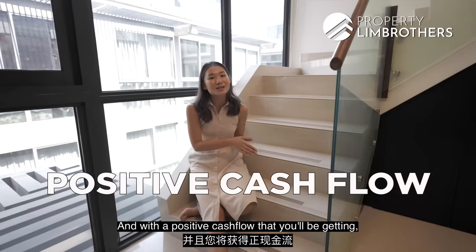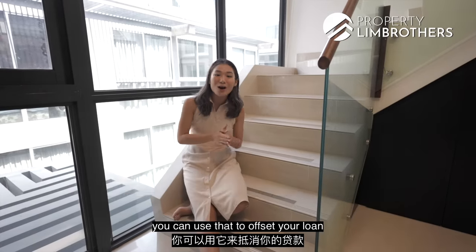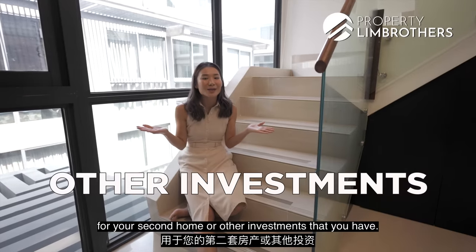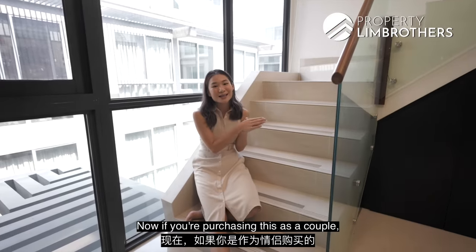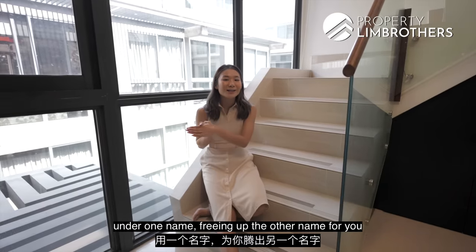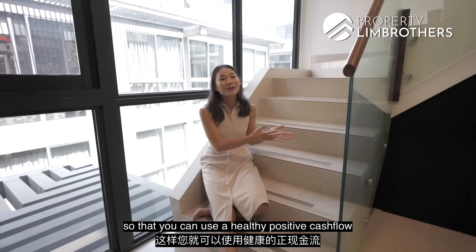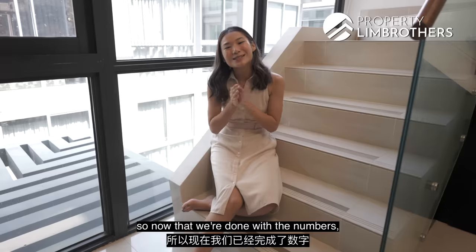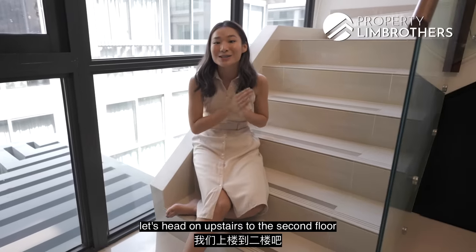And with the positive cash flow that you'll be getting, you can use that to offset your loan for your second home or other investments that you have. Now, if you're purchasing this as a couple, we think it would be a good idea for you to purchase this under one name, freeing up the other name for you so that you can use a healthy, positive cash flow from your rental here to service your mortgage for your second home. So now that we're done with the numbers, let's head on upstairs to the second floor.